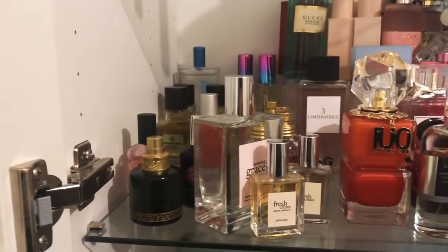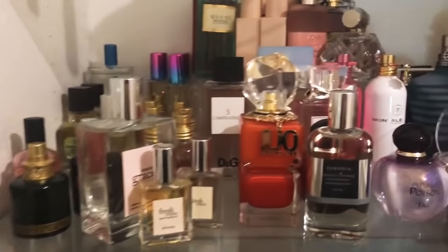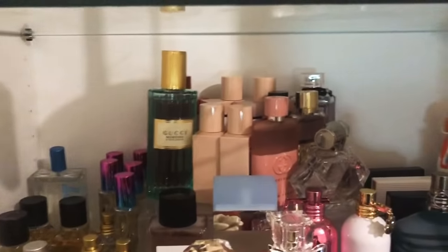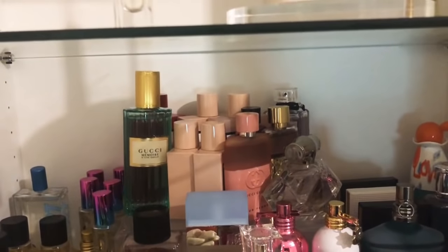Down here is just a catch-all of everything. So I have my Specifica fragrances, my Philosophy fragrances, some designer fragrances, some niche fragrances, all my Gucci fragrances. I don't know why I have them shoved in this corner, but I'm going to find a nicer spot for them.